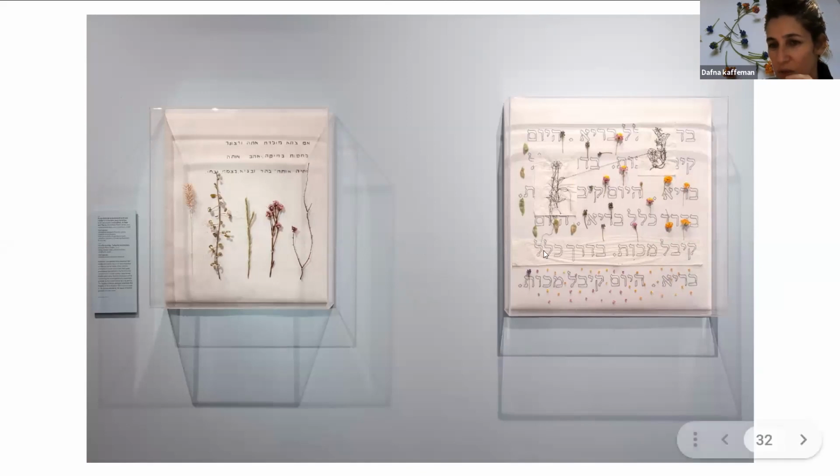On the right hand, you can see I've also used rice paper, which I usually use to embroider on the felt, and then I take it off. Here I decided to leave it on.